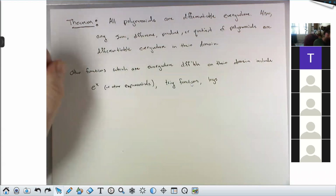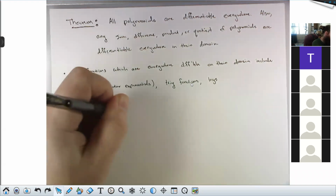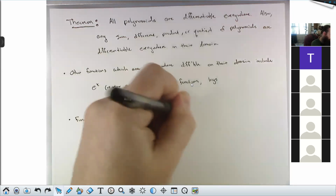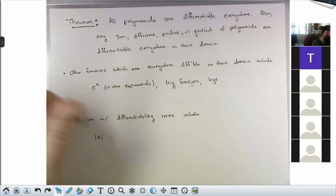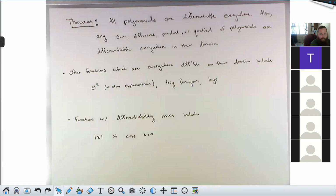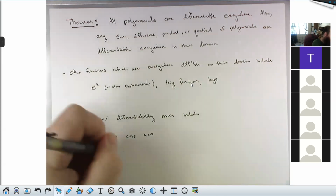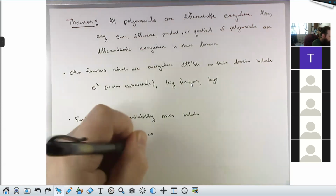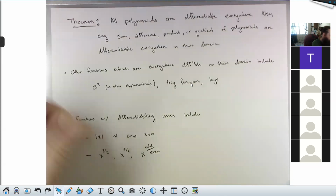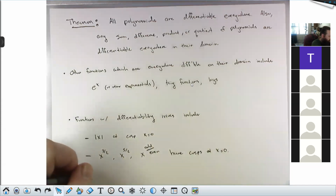So some examples of functions that are not differentiable. Functions with differentiability issues include, of course, absolute value functions at the cusp, x equals 0. You can slide these around, right? Like the absolute value of x minus 7 isn't going to be differentiable at 7. Also x to the 3 halves, x to the 5 halves, x to an odd integer over an even integer. These in general will have cusps at 0. Are there derivatives of logs in the test? No, not on this. We haven't gotten to those yet.